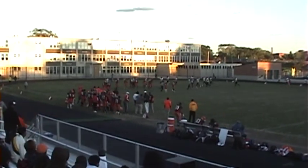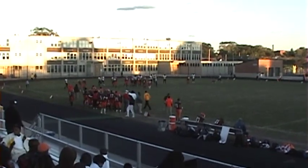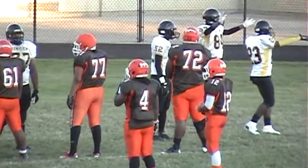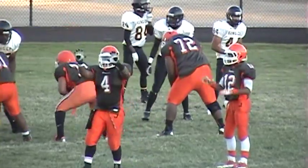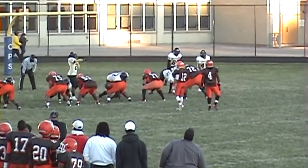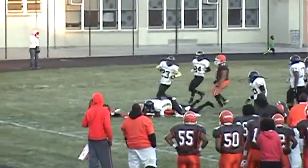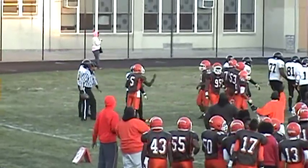Indeed, a turnover, and the Julian Jaguars did recover. Julian has yet to score, down by 12, but in the red zone of King. Ball picked up by number 12. The hit brought down by number 1. And number 10, King.